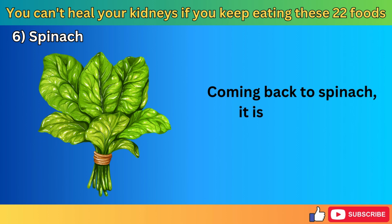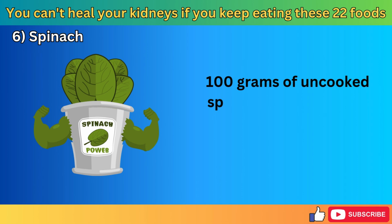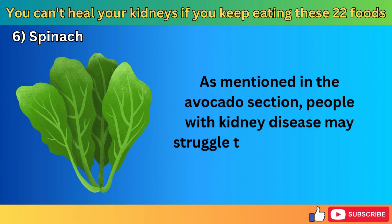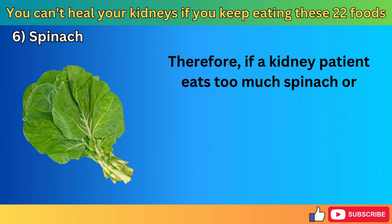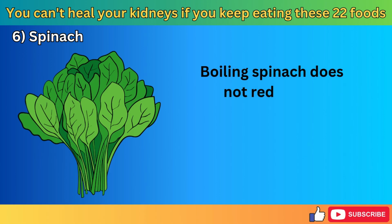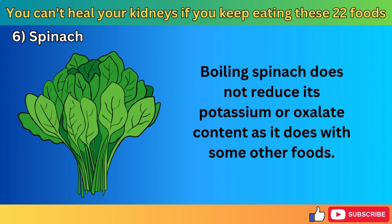Coming back to spinach, it is also high in potassium. 100 grams of uncooked spinach can contain up to 558 milligrams of potassium. As mentioned in the avocado section, people with kidney disease may struggle to filter potassium. Therefore, if a kidney patient eats too much spinach or potassium, they may suffer from hyperkalemia, a condition that can damage their muscles and heart. Boiling spinach does not reduce its potassium or oxalate content, as it does with some other foods.